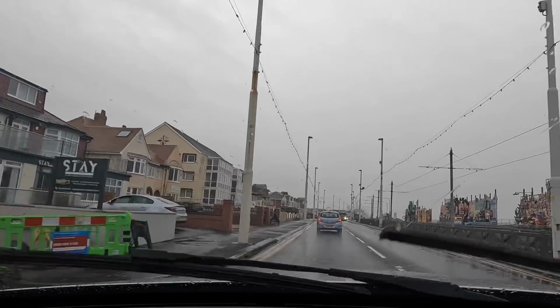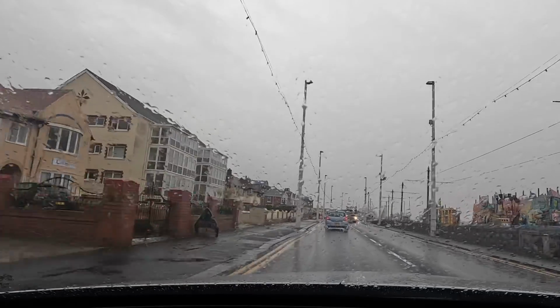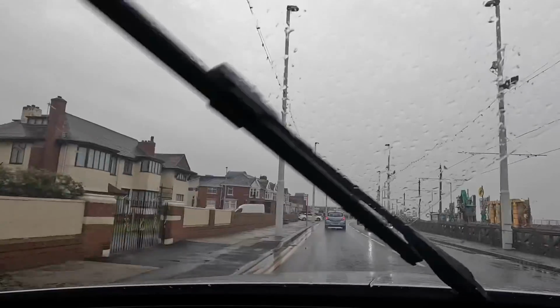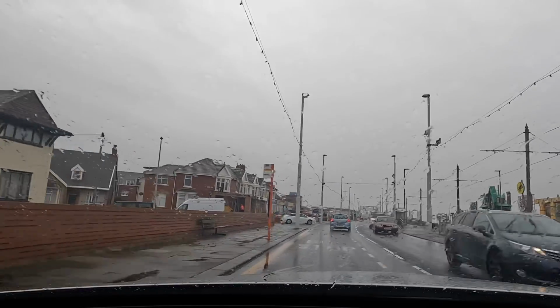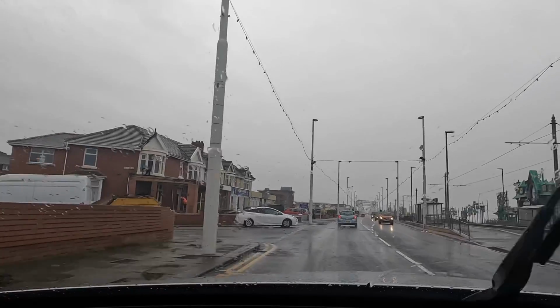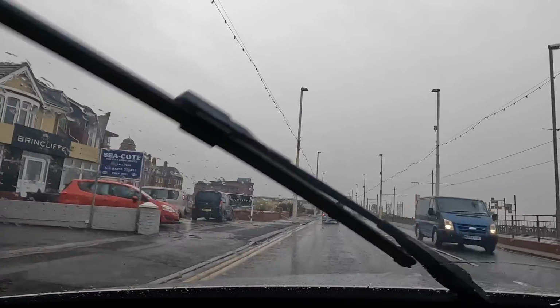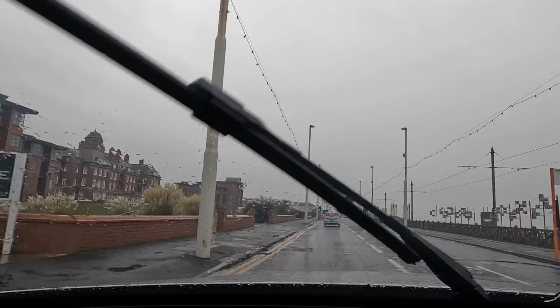I think I might be starting to fog up a little bit. We'll just adjust the blowers and make sure we've not got obscured vision. Oh goodness me, it's not the right kind of day to be starting a job like that, is it? Taking all the front of your hotel to base.